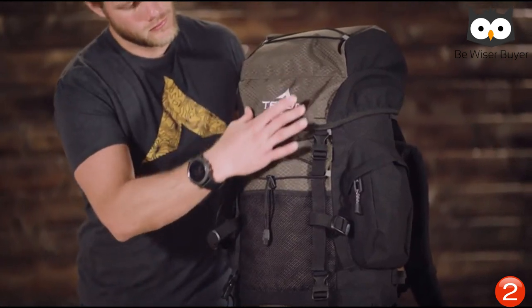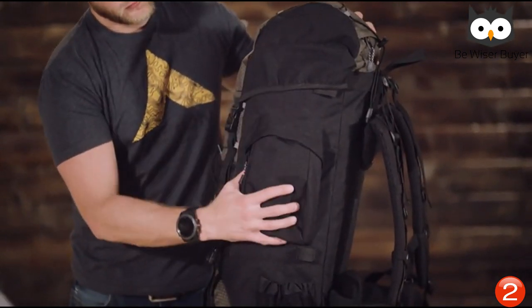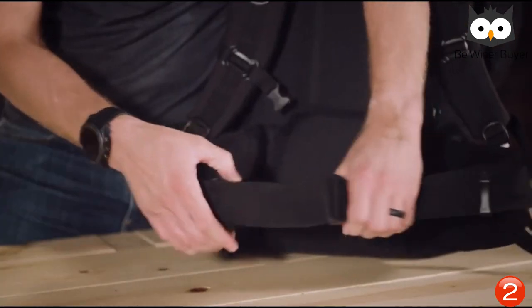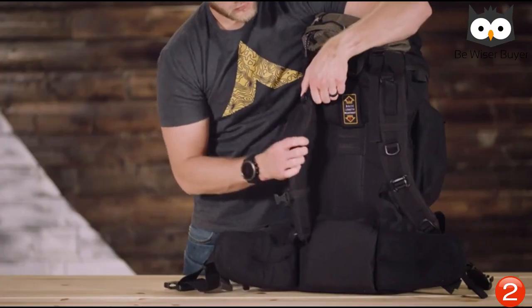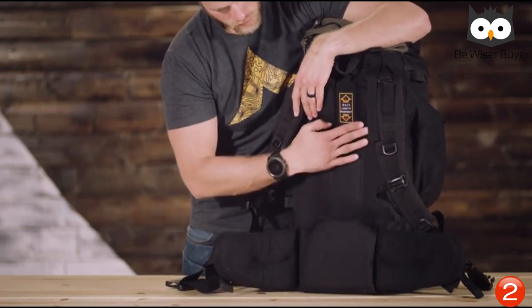Its shell is made from 600D diamond ripstop and 600D Oxford canvas that will hold up to years of rugged use. It has a fully adjustable fit in the torso and waist belt. The shoulder straps have upper load adjustment for balance once you're all packed. The thick padded shoulder straps, foam lumbar pad, and molded back panels will help you carry the load longer and more comfortably.